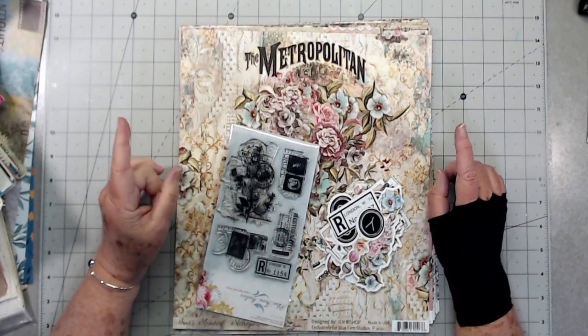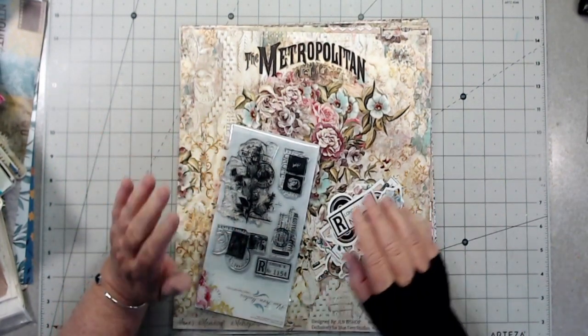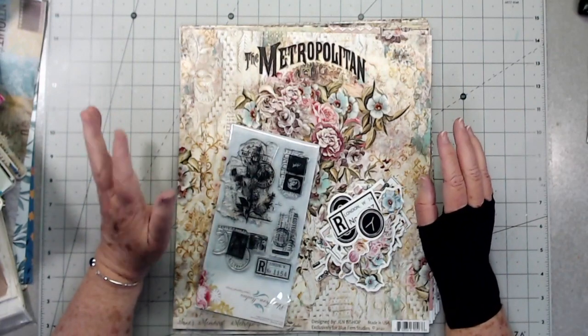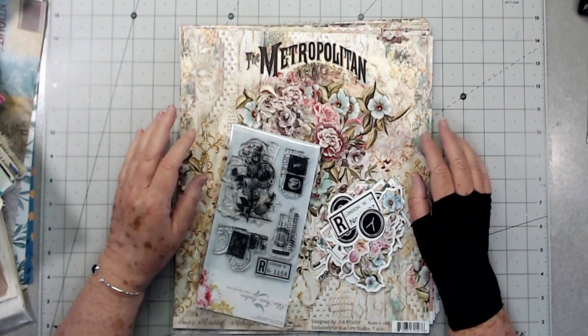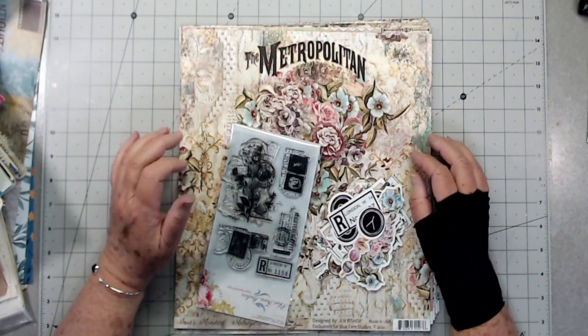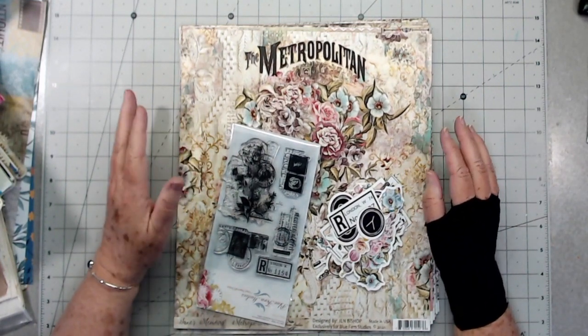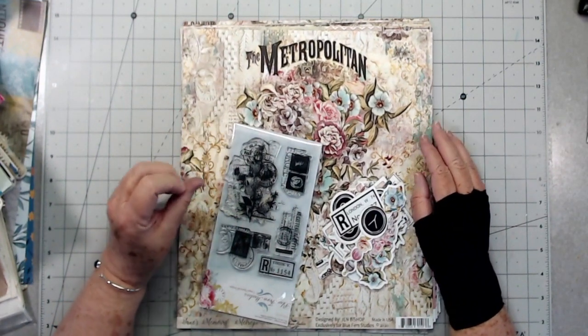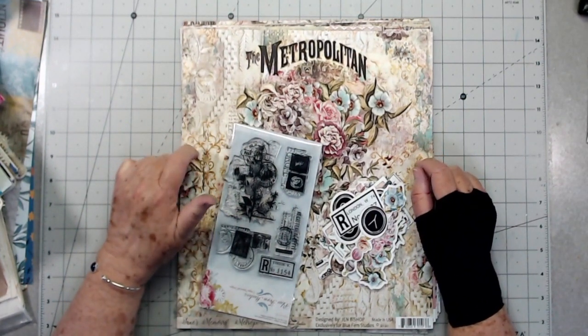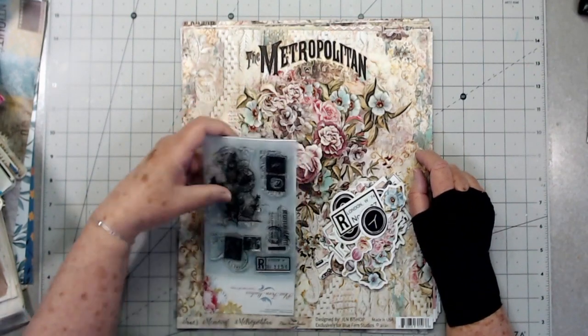We just got in the new paper collection from Blue Fern. If you have never used Blue Fern paper before, if you get this, you are in for a treat. They have the best quality paper that I have ever used, and I'm not just saying that to try to sell it. I'll keep it all myself if I need to, but they do have the best quality paper.